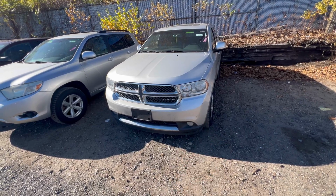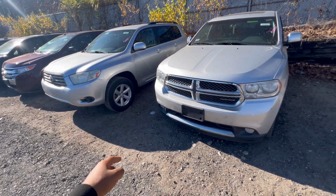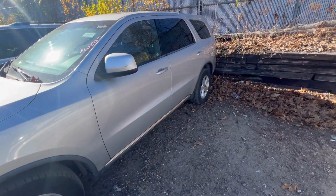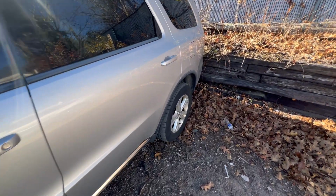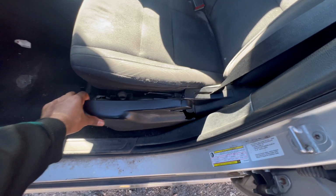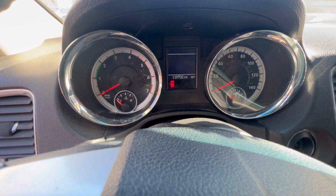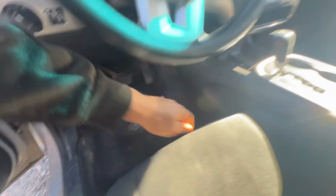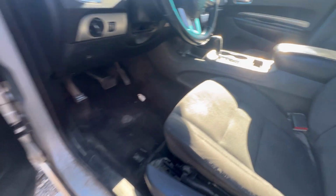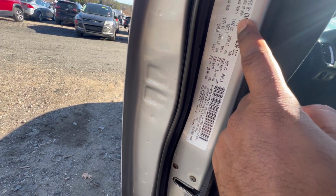Space, this is much bigger. This might be much newer. Durability, I'm going to take that all day, every day. This is going to be the Dodge Durango, the regular base model. Okay, we have a broken side trim piece. 119,000 miles. Of course, 2011.